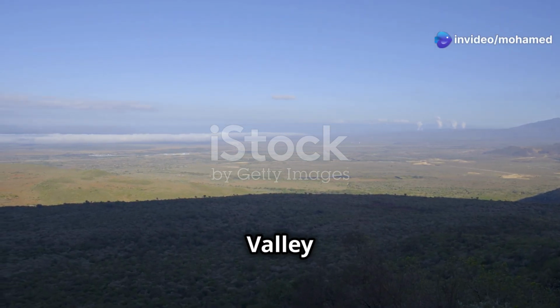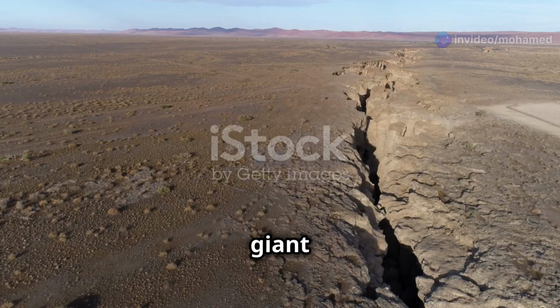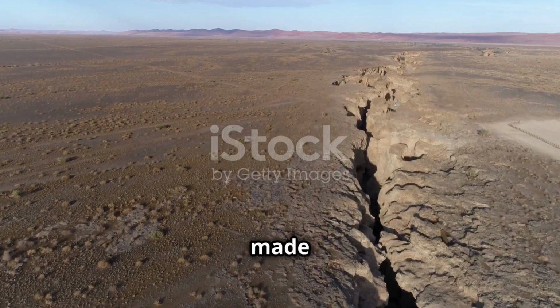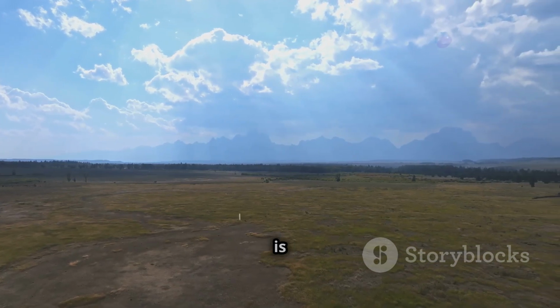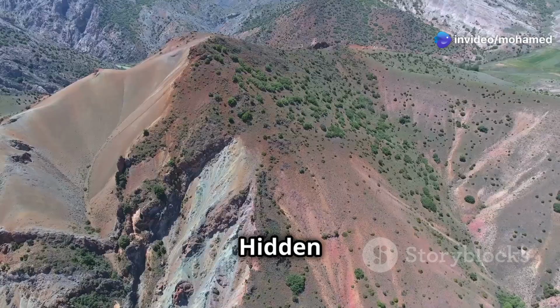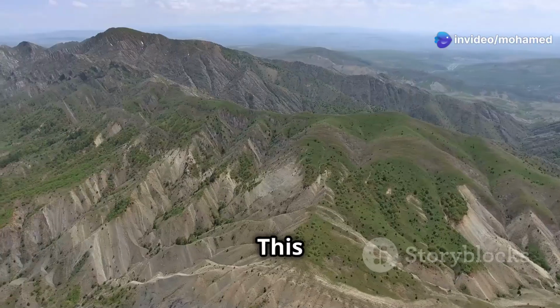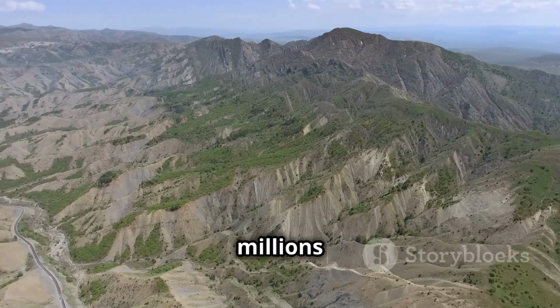The African Rift Valley, a continent divided, the East African Rift Valley. It's a giant crack across Africa, a scar made by the Earth itself. This isn't just a valley, it's a rift, a place where Africa is being torn apart. The African continent as we know it is changing. Hidden forces are pulling it apart. This is the story of that separation, a geological drama that has been happening for millions of years.